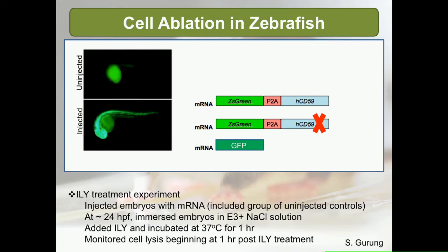So that's great. We've shown that we can use this in rodents, but we wanted to extend it to other species. So in collaboration with Suman Gurung and Anand Chandrasekhar at University of Missouri, we've been trying to look at this in zebrafish. As you might imagine, because the system developed in a mammalian system, we've had to do a lot of optimization to make sure that we don't destroy the activity of the ILY, but have conditions that are conducive to working with zebrafish. So again, we think we've got that under control.